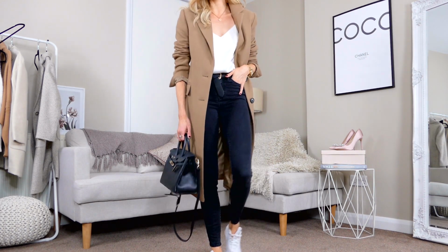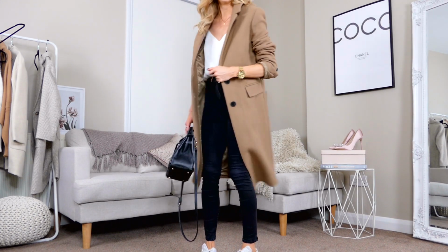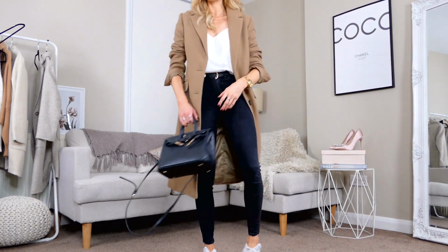This is it a little closer. You can see how well it fits. It's so beautiful. I love it. I'm definitely going to be wearing this a lot.